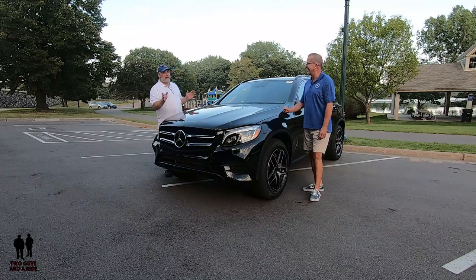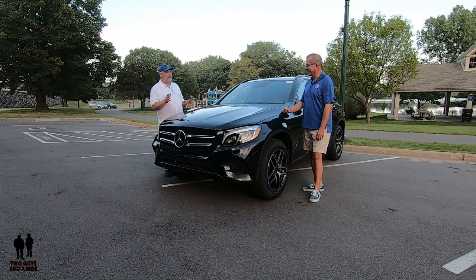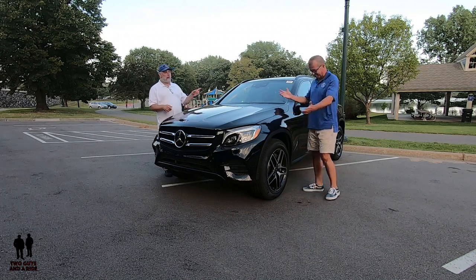Hey, today we have a 2019 Mercedes-Benz GLC 300 4MATIC.